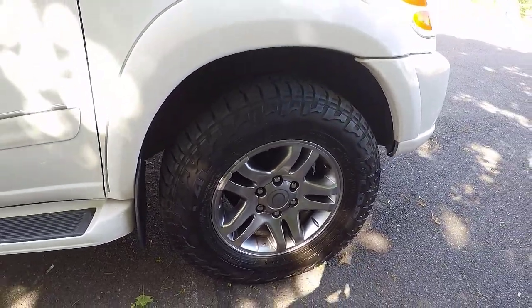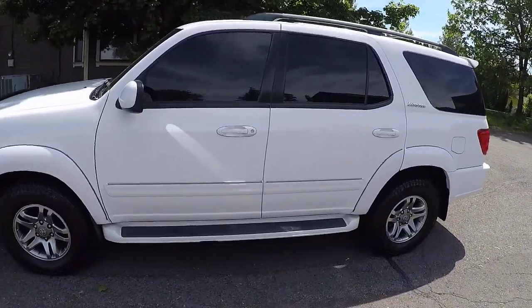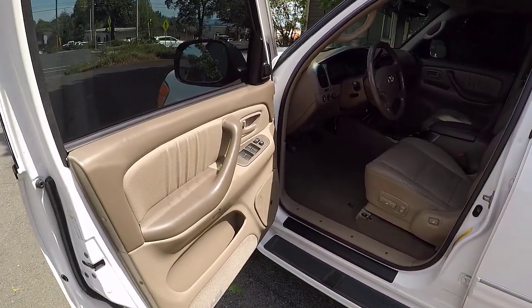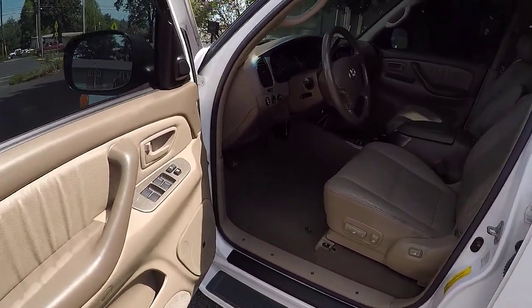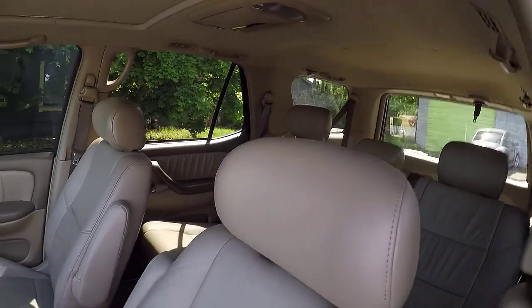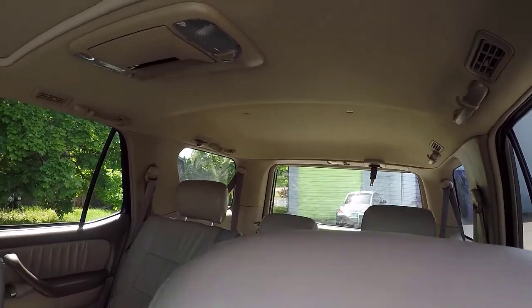All right, back to work. No, we are not done detailing this 2004 Sequoia. What we are done with is wiping down the whole interior. We've wiped down the seats, the plastic, the dash. Everything's been wiped down. I even hit a couple of the high spots. There were some smudges on the headliner in the back.